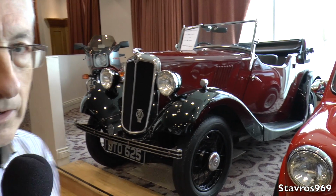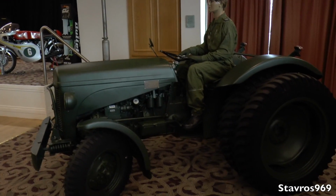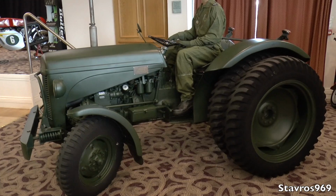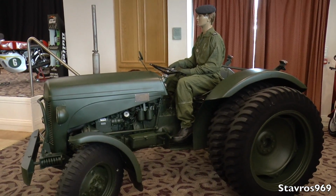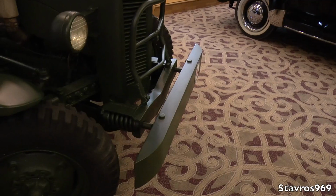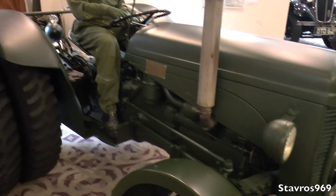Now, just let me take you to a very unusual exhibit that we have. A very unusual exhibit that I found from a colleague of mine. And we always have a tractor at the show. And yes, we have a tractor this year. And look at this tractor. You look at this tractor and you think, why? What's the double wheels all about? And what's the mud guards all about? And what's the big bumper at the front for? And what have you? But this tractor is a Ferguson tractor.